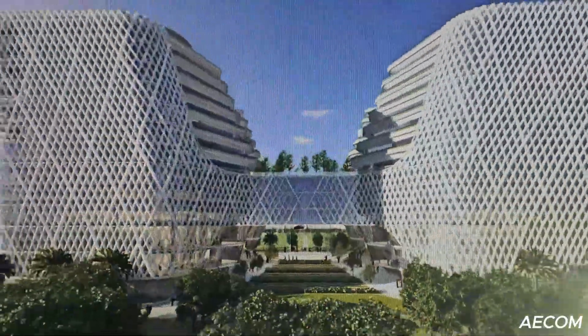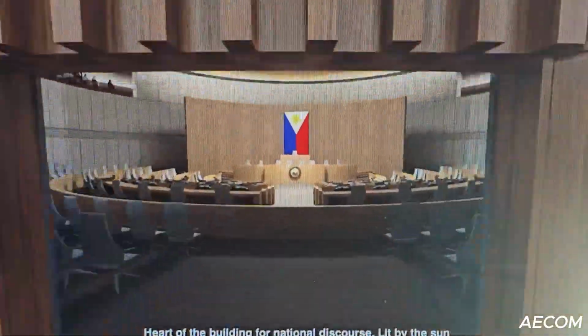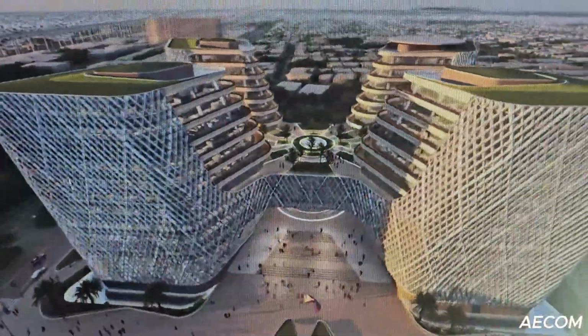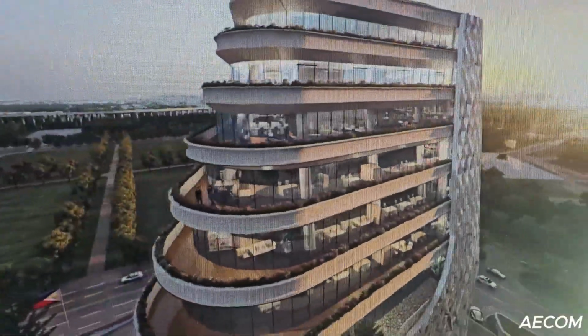Ultimately, it is the Filipino taxpayers who will fund this stunning, futuristic, state-of-the-art building, which is sure to become a tourist attraction.